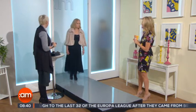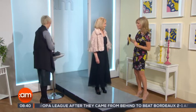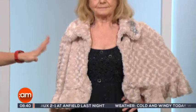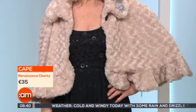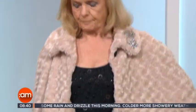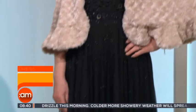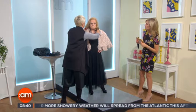Now we have a volunteer who is looking very glamorous, Nuala, in your fur cape and a beautiful black glitzy dress. Yes. Now, the fur cape, €35. Very gorgeous, because I saw this and I went, we have to have this on the show. I added on a few brooches just to glam it up. A lovely little net style dress, which was really nice as well. And then, just to glam it up a little bit more, we have a little necklace to go with this.